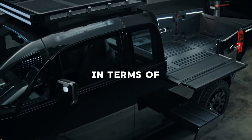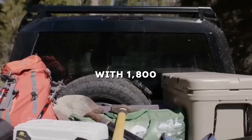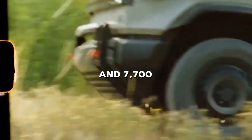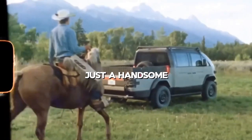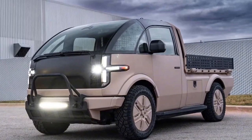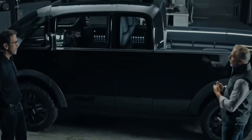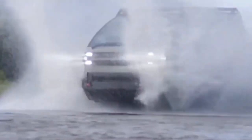In terms of skill, the Canoo is comparable to its competitors. With 1,800 pounds of carrying and 7,700 pounds of towing capacity, this workhorse is more than just a handsome face. It can handle even the most difficult jobs. For anybody searching for a car for everything from outdoor excursions to heavy-duty labor and anything in between, this is an excellent choice.